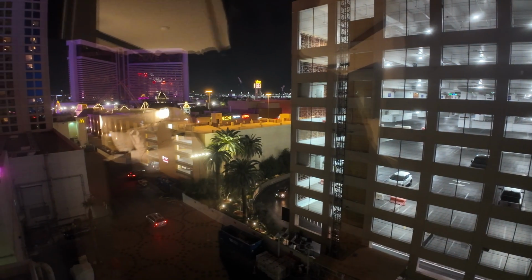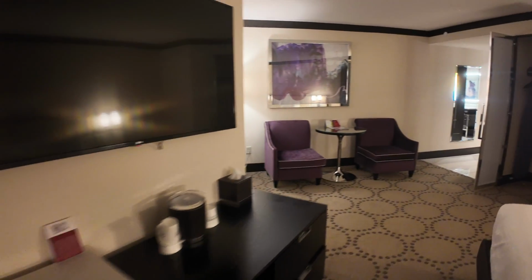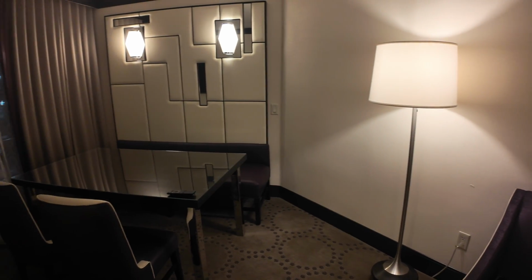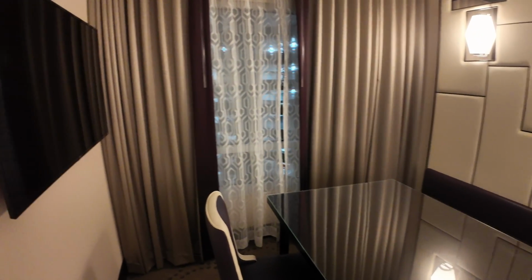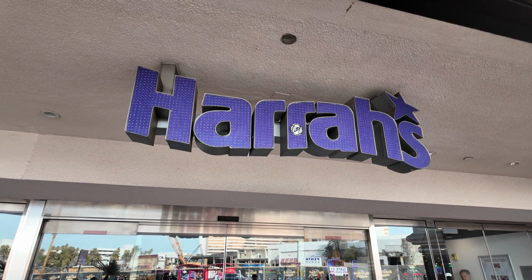Not a great view by any means, just really of the parking garage. But I think the star of the show here is definitely this little nook over here in the corner, which gives you a lot of room to work, or maybe even dine in the room if you got some leftovers or picked up something at one of the nice restaurants in town. So very nice rooms for not a lot of money. I think there's a lot of good value. There's even an extra TV over here. I really liked this about Harrah's.